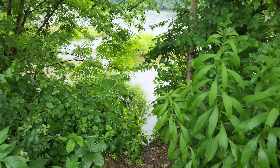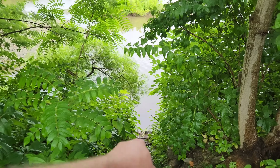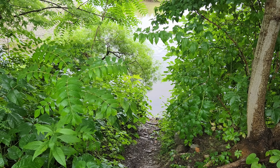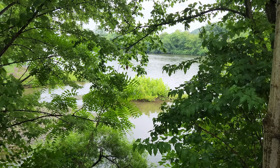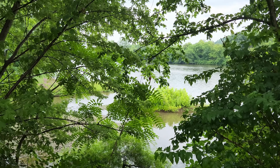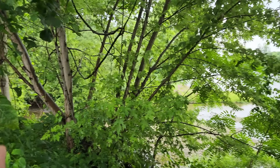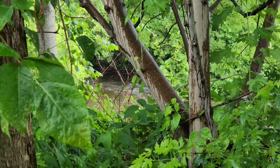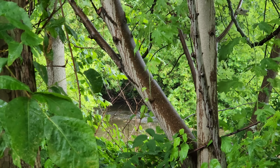Looks like it's a heck of a drop-off, though. Let me go up a little bit further. Looks like, oh no, it goes down, but it goes right down into the water, though. But I bet this would be a cool little place to fish. Oh yeah, there's an island there. You could sit there probably. Might have to get your feet wet, but you could sit there, I'm sure. Looks like there's a little tributary over there to the river, because I see water streaming into the river. That's cool.